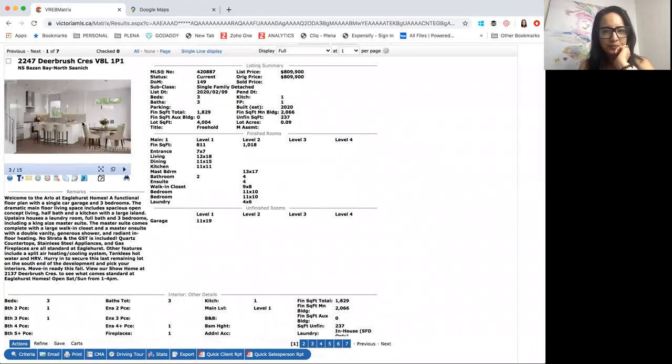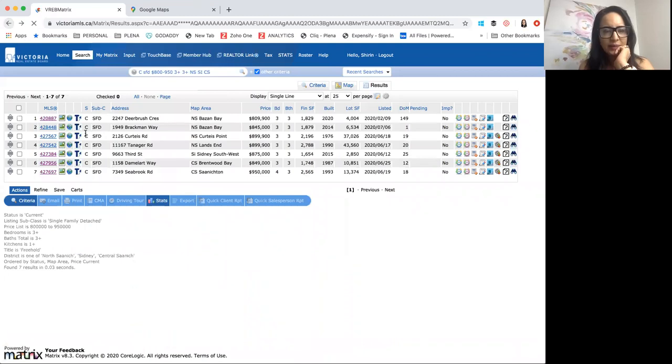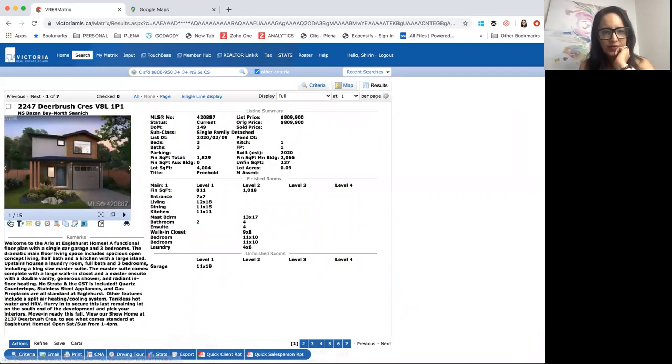Eaglehurst Homes. This is another option as well. Where in North Saanich was that one? This one, the one built in 2020, 809. Let's go see where that is. It's pulling the information up here. Okay, so close to, again, Lochside Drive there. Beautiful. And close to the airport. So it's another great neighborhood.